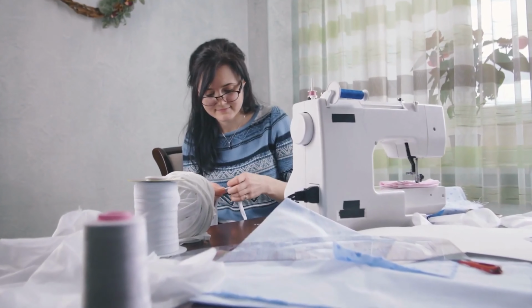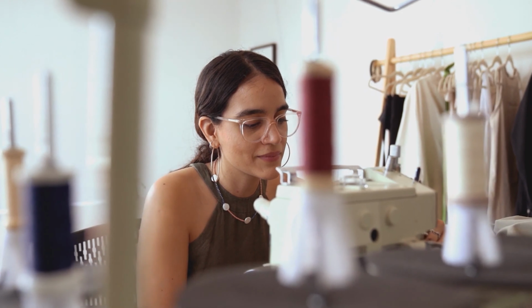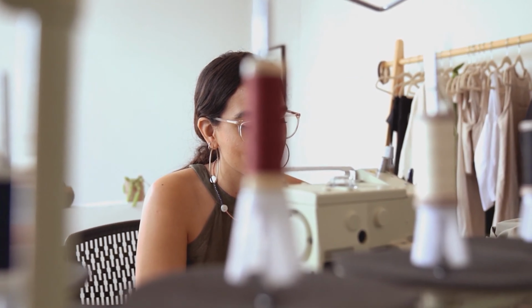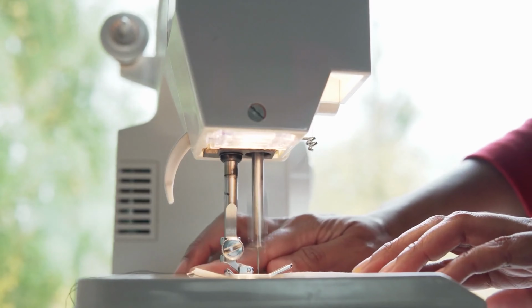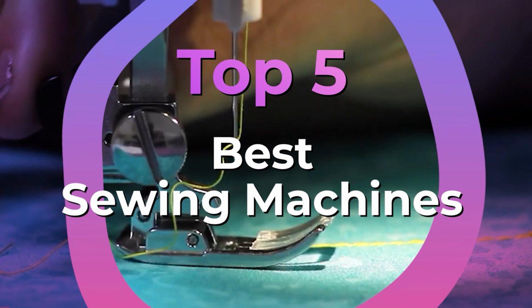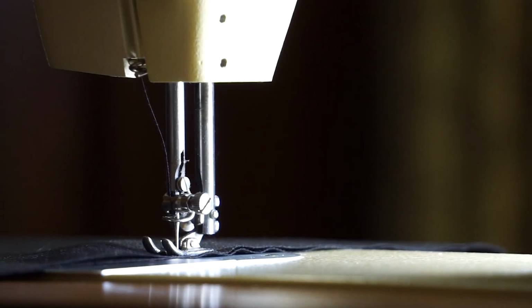For example, mechanical sewing machines tend to be a bit better for first-time sewers, while computerized options have more features for professional or industrial use. There are even sewing machines designed for kids so they can pick up the hobby from a young age. We have listed the top 5 sewing machines and their key features, plus the things you need to consider to help you choose the best one for you.